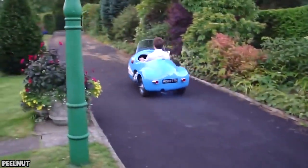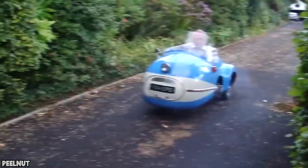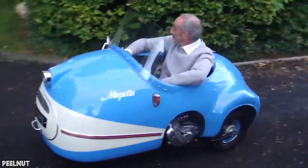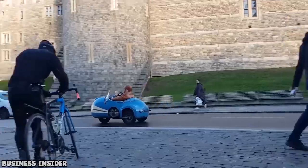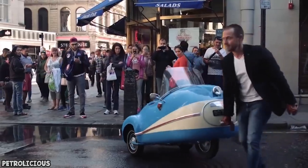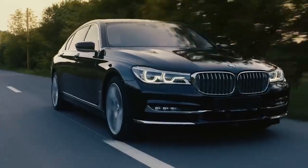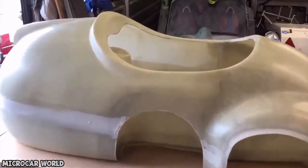You need to be small to drive this car. It's just 5 feet 9 inches in length, 3 feet wide, and 3 feet 8 inches high. The microcar is not quite as light as the Peel P50, weighing in at 187 pounds. It seems that the designer, Egon Bruch, was expecting a contract to build 140,000 of these cars, but the deal was called off because the trend of big, powerful cars began to rise and the manufacturers thought that nobody would buy a tiny car.